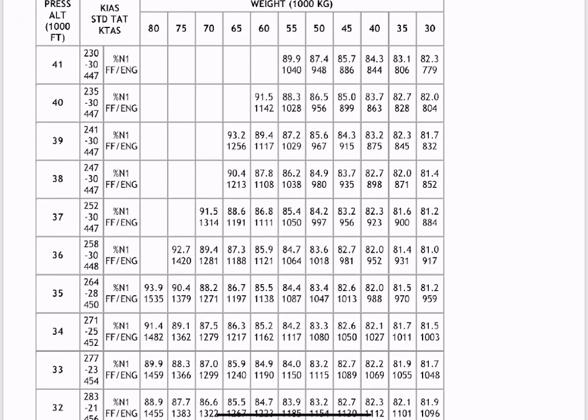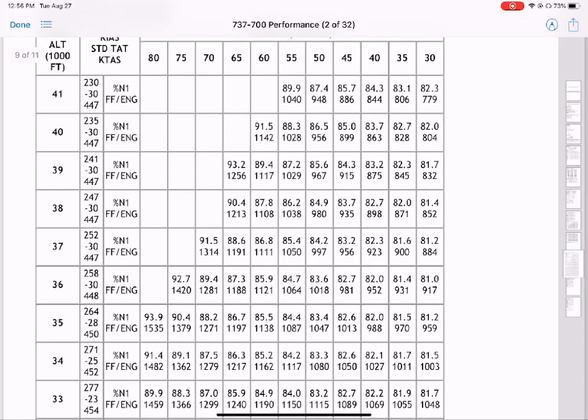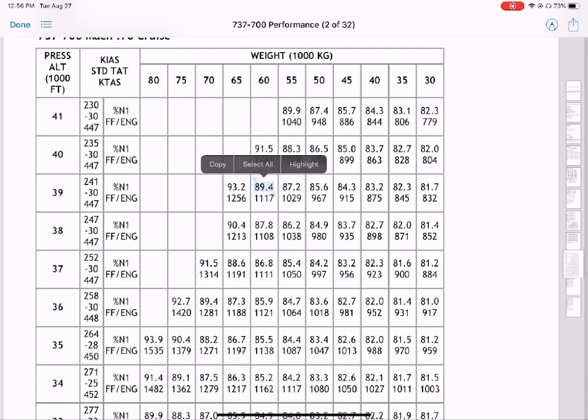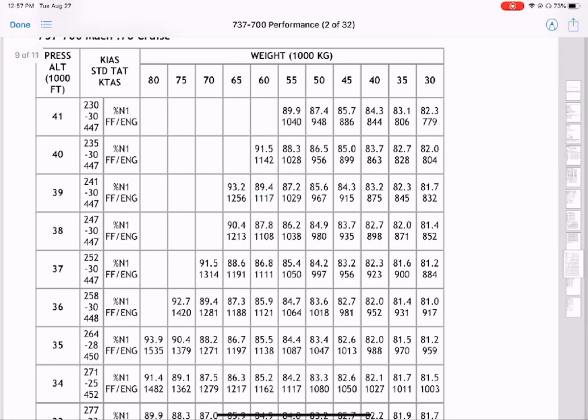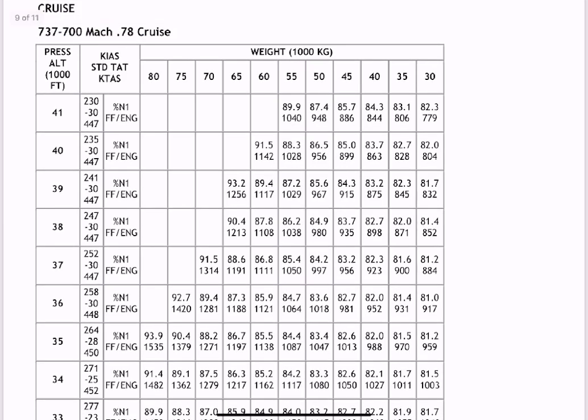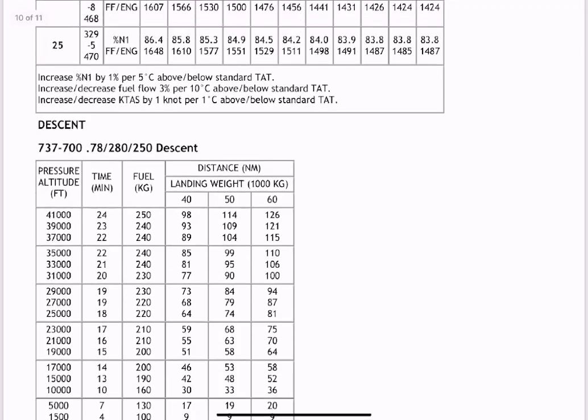So say you're in a 737-700 and you're at 39,000 at 60 tons, which would be 125,000 pounds or so, 123,000 pounds. You're going to burn 2,200 per hour or so, roughly. Like this is the N1. She gets that almost exactly right. Same thing for the A330, right?